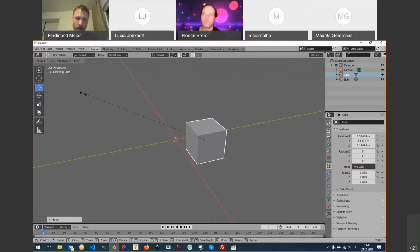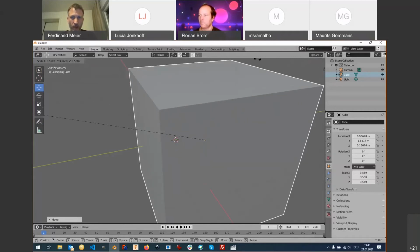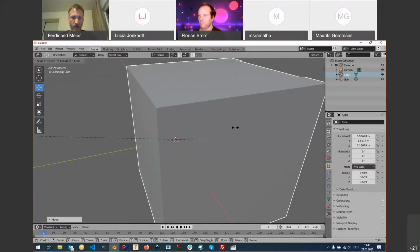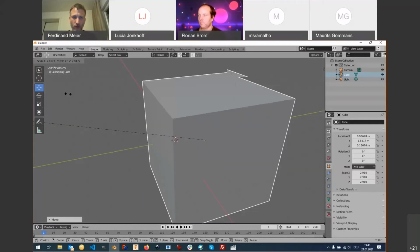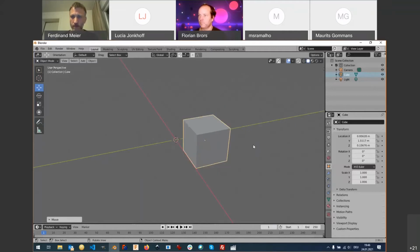And another thing to know is that Blender doesn't care about the limits of your screen. Like if you leave your screen on the left side, it will come back in on the right side. So you can keep moving and moving and moving it. You will never hit the border of your screen. It's very nice, I think.